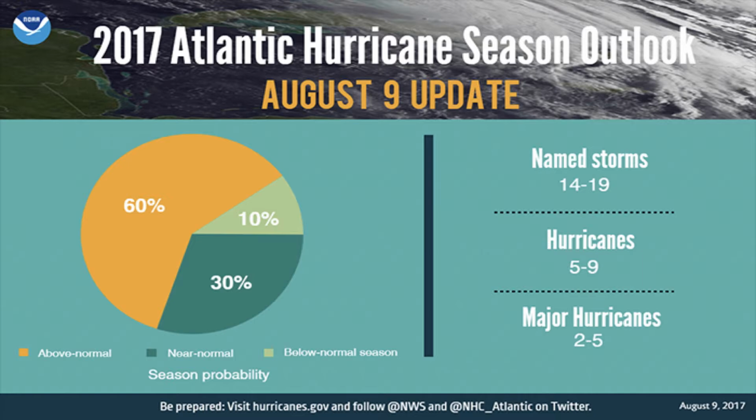So interestingly, when the National Hurricane Center put out their forecast for the 2017 hurricane season back in the beginning of June, this yellow section of the above normal only had a 45% chance of having above normal numbers of storms for this year. And when they updated it on August 9th, just a few weeks ago, they increased that based on the history so far throughout the season, the way that storms are looking, and then future models. And now we're seeing how they were right, unfortunately.